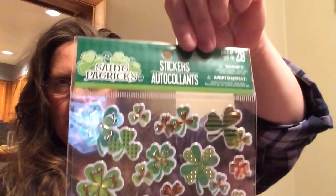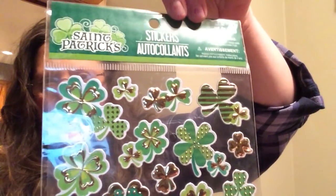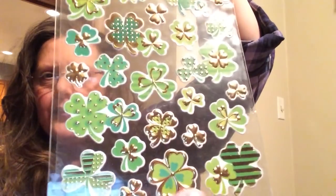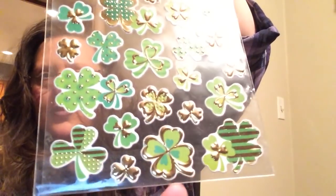Oh, there's the other pack I was moaning about. This is a 28 pack, and these are all different types of shamrocks. Let me get that glare off of there. And then there's a gold foil in between all of them. So again, for the planner, for cards. I like the stripe. That looks cool, especially when it's got this little built-in one next to it. Just that nice little contrast there is really pretty.